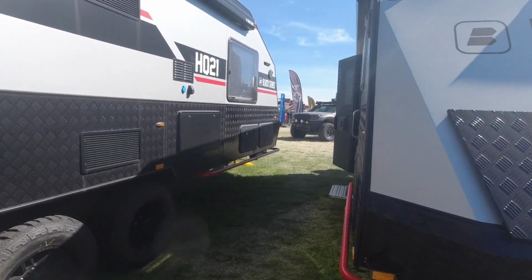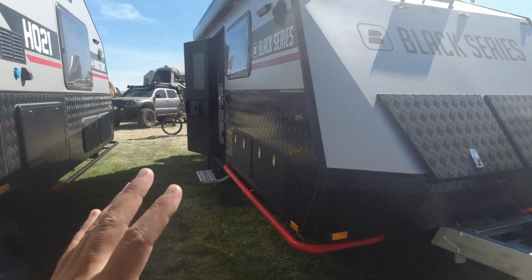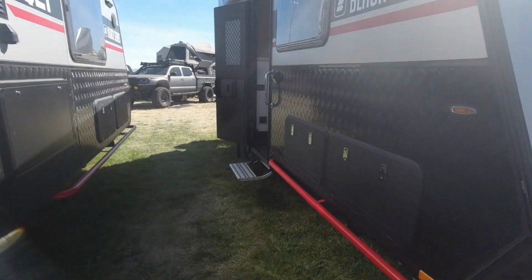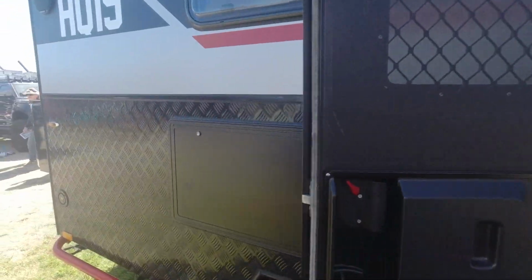So let's look at some of these here. They got 3 of them. This is the smaller of the 3 that they got. So if you have a Tundra like I have, a 22 Tundra, you can pull this thing. I think this thing only weighs like 5,000 pounds. Let's look at the outside.